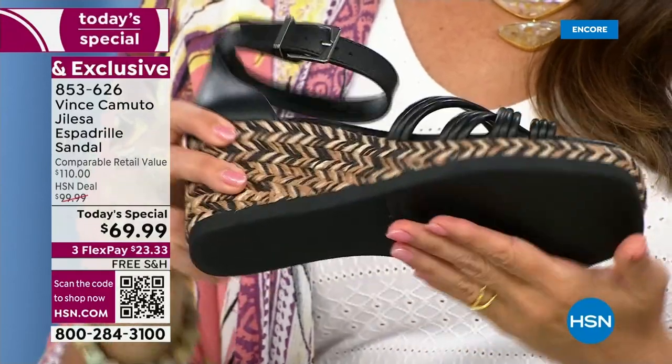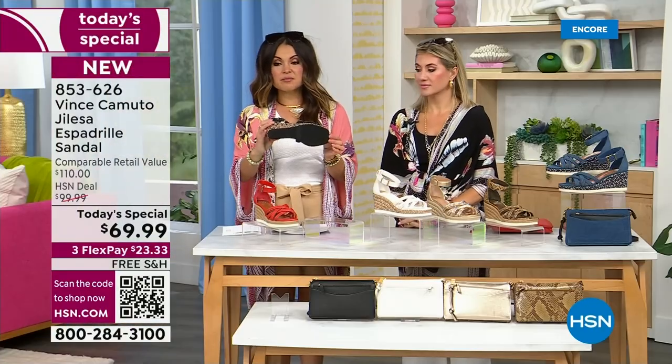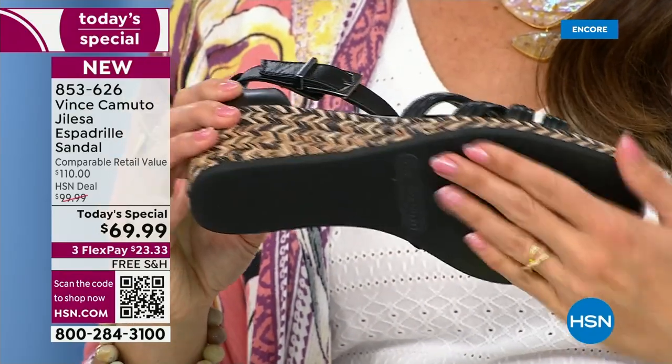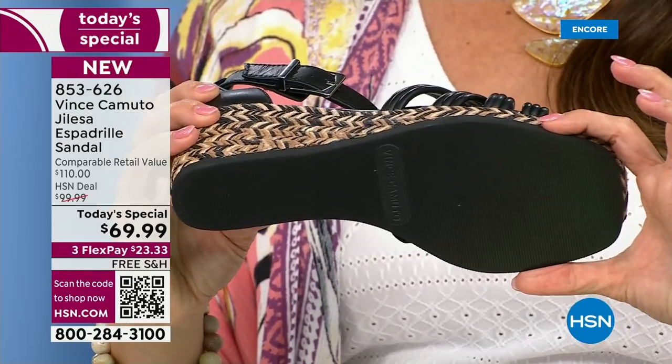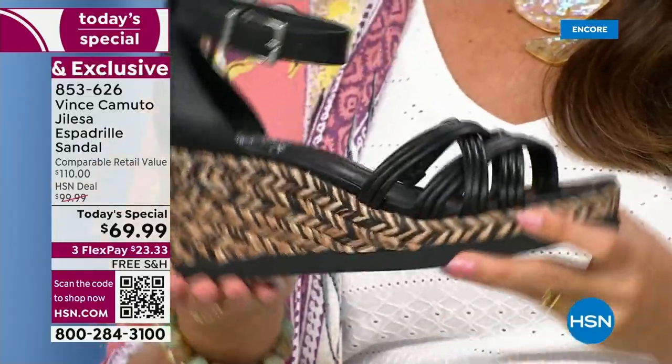And this is the difference with a wedge. It's great because you get the lift you would want from a heel, but the stability you would get from a flat, because you've got plenty of width there, plenty of surface. You've got something that you're not teetering on. You're not too high up.